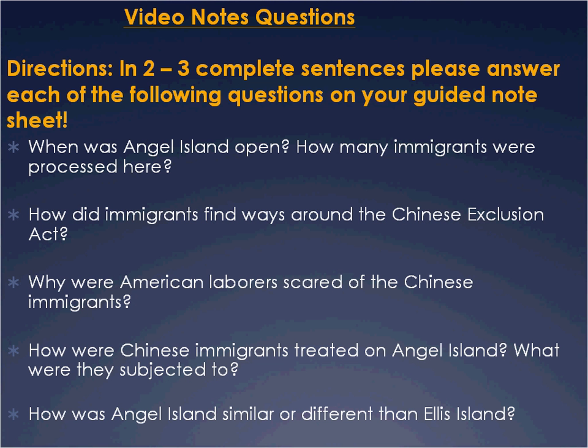So the video notes questions are directions in 2 to 3 complete sentences. Please answer each of the following questions on your guided note sheet. So let's take a look at those 5 questions themselves. When was Ellis Island open? How many immigrants were processed here?